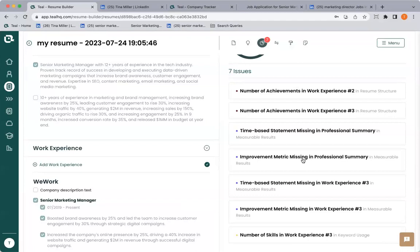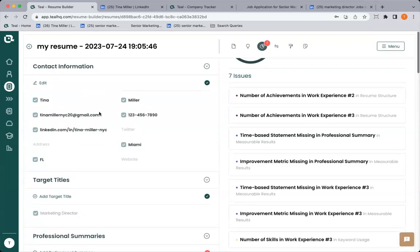So frame it however you want. That's the intention. It's quite literal on how it looks for the words. So if you can't get it to pass, that's the goal and the intention of that rule.